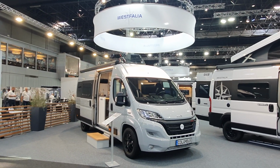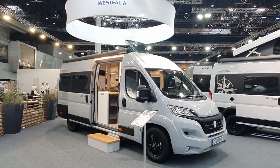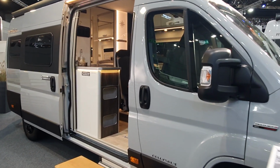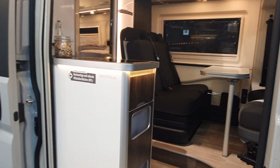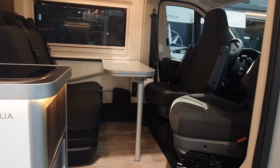Hello, this campervan is the Westfalia Columbus. It is a rather classic, straightforward campervan. It comes at a cost of 83,000 euros. This is 636 centimeters in length. This is called a 641E.